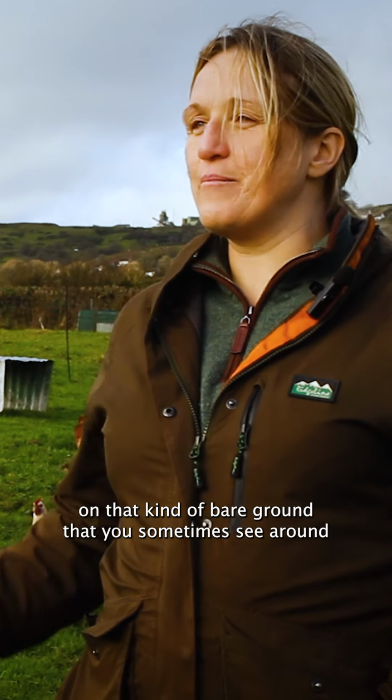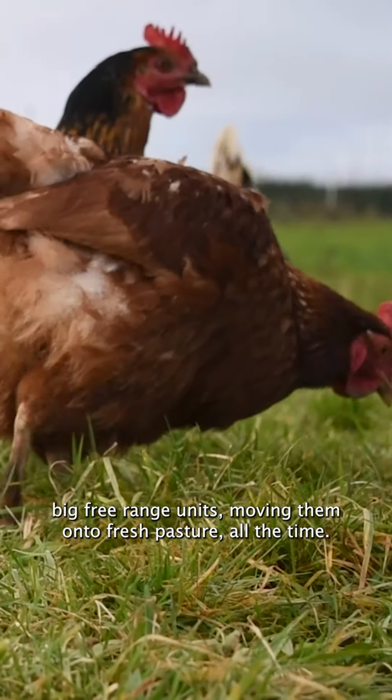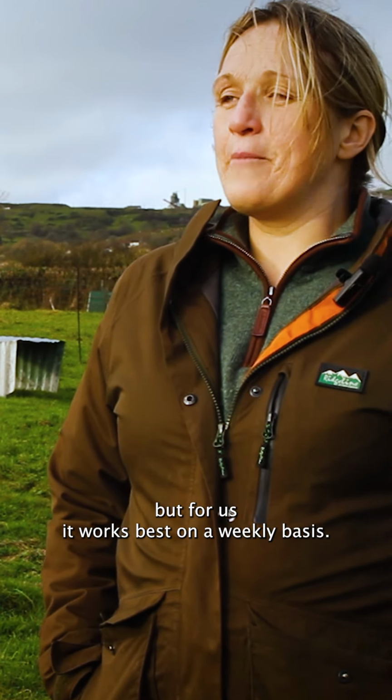So we are wanting to make sure that the hens are never ending up on that kind of bare ground that you sometimes see around big free range units, moving them onto fresh pasture all the time. So we move our shed on a weekly basis. Some people do it daily, depending on their type of shed. But for us, it works best on a weekly basis.